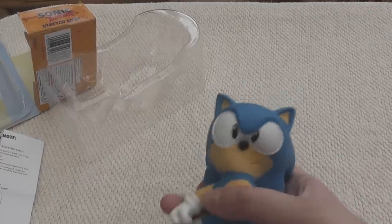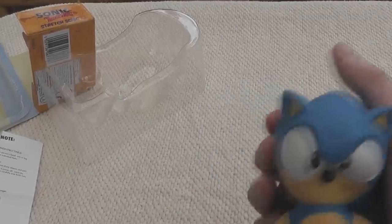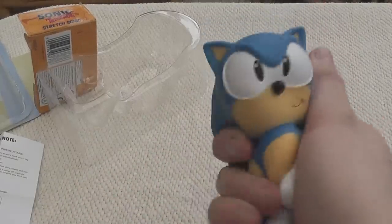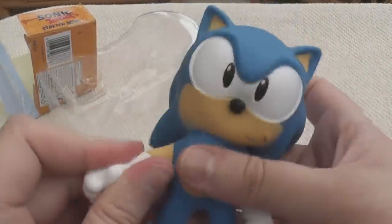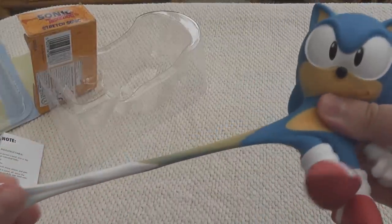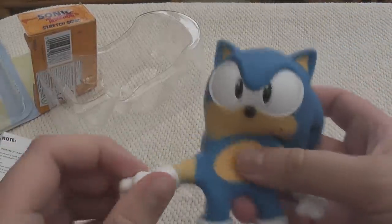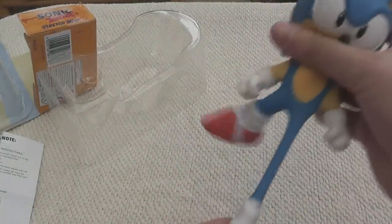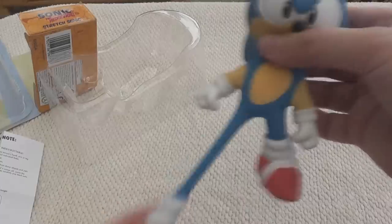Yeah, I don't really agree with the claim that you can stretch it as far as that, unless you really do have to warm it up quite a lot first. Maybe just deliberately mutate it a little bit and then try it. That might work, but I don't know. It's not for me to try this one. I want to keep this figure. So if anybody else wants to be brave and deliberately destroy a Sonic Stretch Armstrong, there you go. I do like how his legs go crazy.